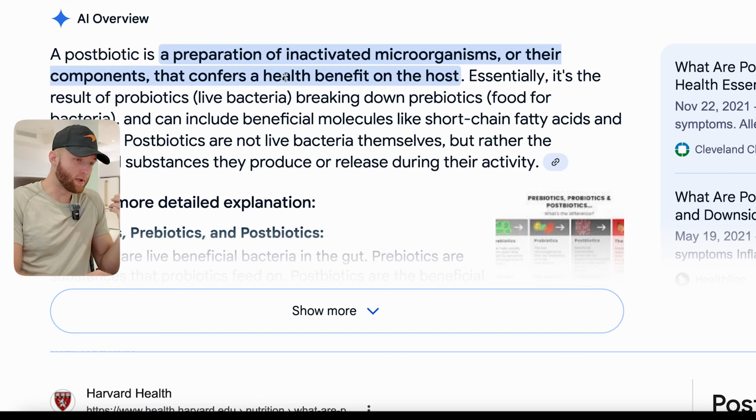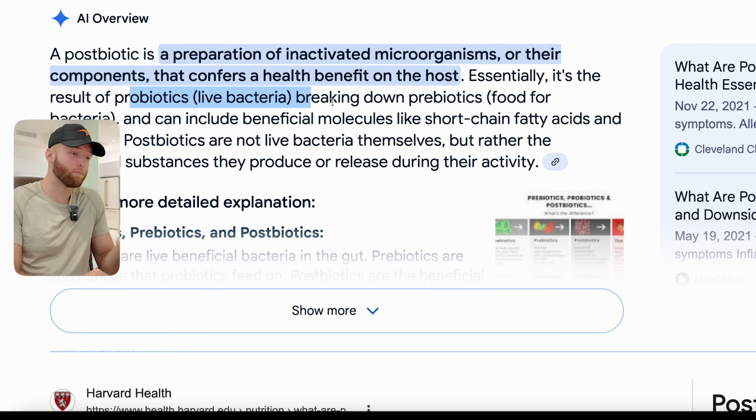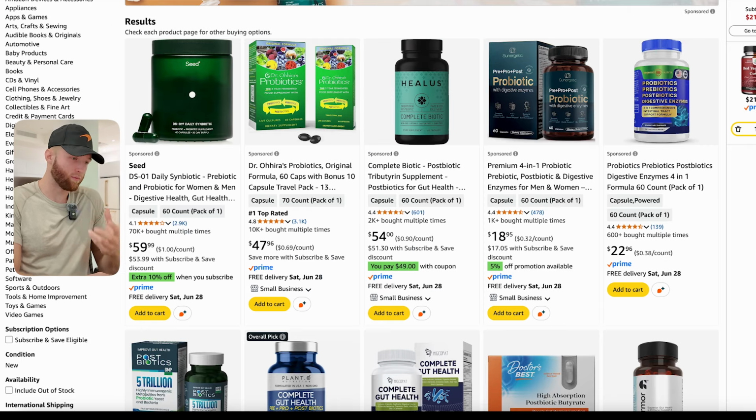We're going to take gut armor probiotic caps, which if we look that up, you can see the full detail. It's the result of probiotics, which is live bacteria breaking down prebiotics, food and bacteria, can basically help with fatty acids. Okay, so it's something to do with gut health for sure. It's kind of a premium type product.